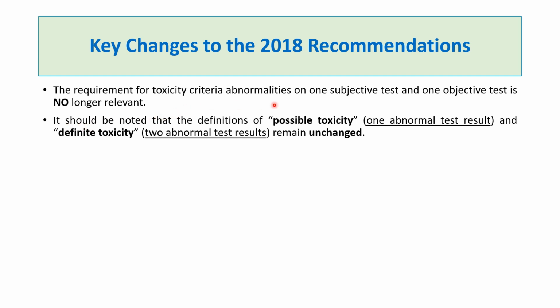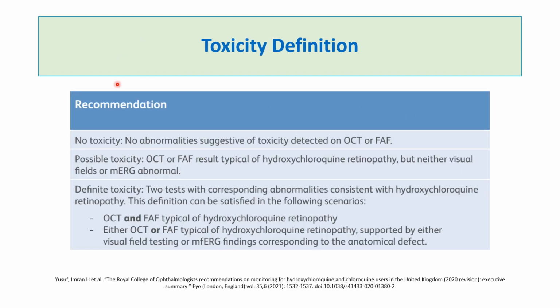However, the definition of toxicity, as we said earlier, remains unchanged: possible toxicity is one abnormal test result, definite toxicity is two abnormal test results. And this is the toxicity definition from the Royal College. No toxicity: there are no changes of hydroxychloroquine retinopathy in OCT or fundus autofluorescence. Possible toxicity: one of OCT or fundus autofluorescence represents typical signs of hydroxychloroquine retinopathy, however visual field and multifocal ERG are normal. This represents one abnormal test, which is possible toxicity.